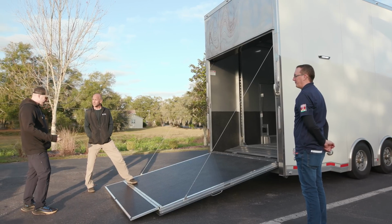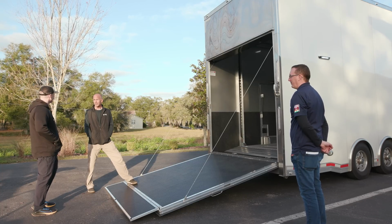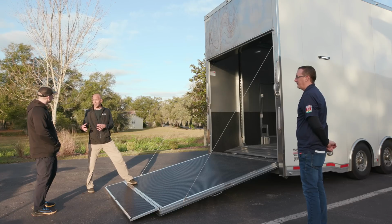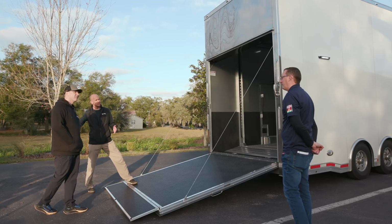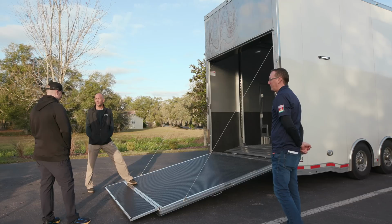Do the race trailers have something built in for that, or is it always somebody using an approach ramp? Yeah, in our race division or our race stacker models, it does have, Vince, what is it, 5 foot, 6 foot? It varies somewhere around 44 to 54. Okay, 44 to 54 in terms of the length of the extension. Gotcha.